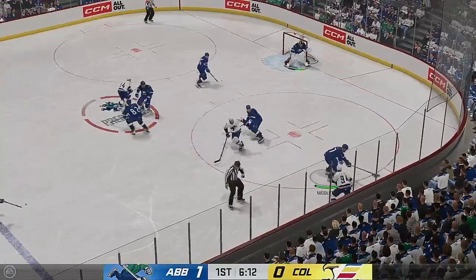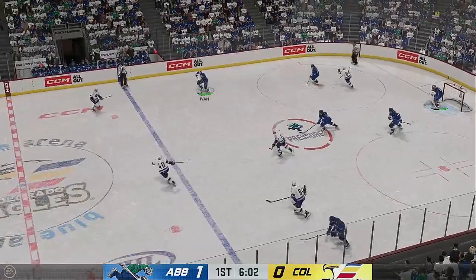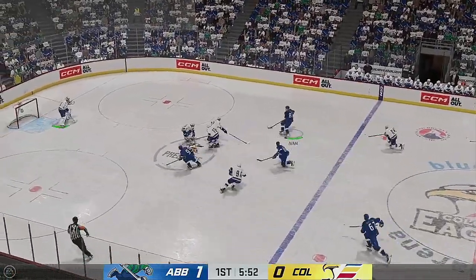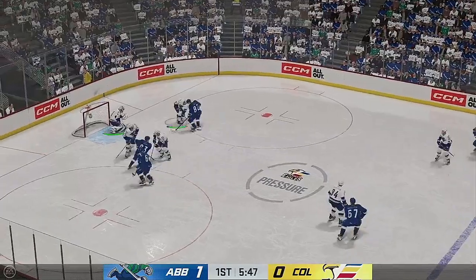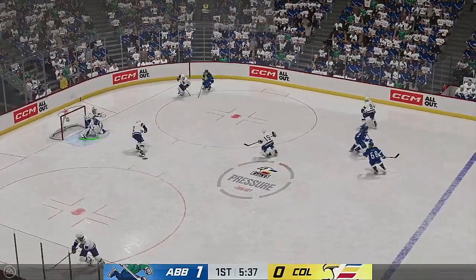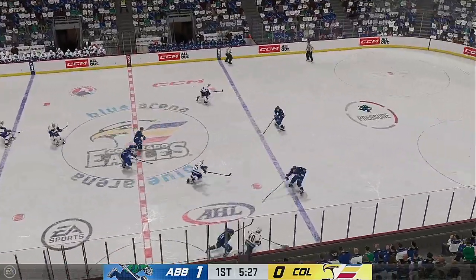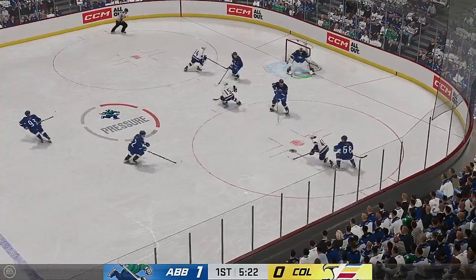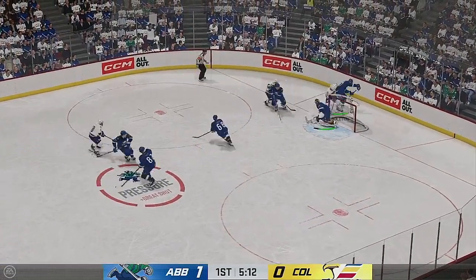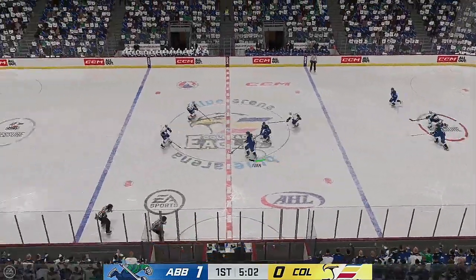And with the two tied up off the faceoff, a great read to grab possession of the puck. The Eagles will play it in their own end. Big hit, and that frees up possession. Abbotsford's got the puck in the defensive end. Here they come on the attack. Pass in front, and he shuts down a great scoring chance there. And he shut the door on that last play.